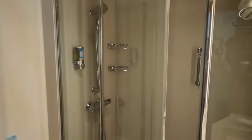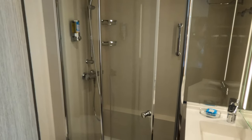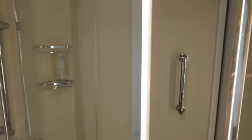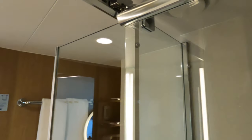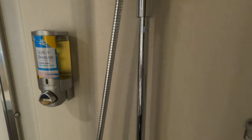So the bathroom is really unusual because of the little shelves they have here. So that's different. It's a glass shower. The hook is like this. The door opens up on a hinge, so it opens pretty wide. It looks so brand new, everything in here. I wonder how many people, maybe three people, have stayed in here.